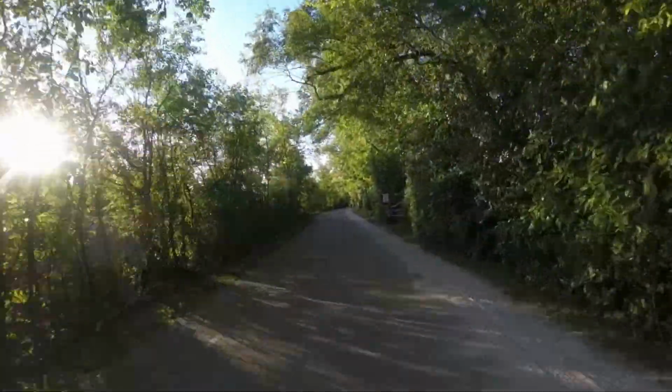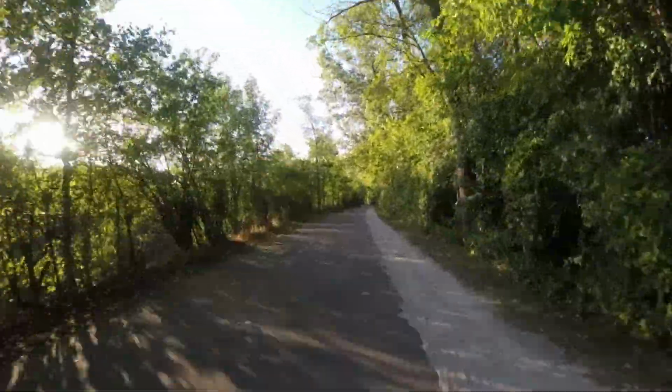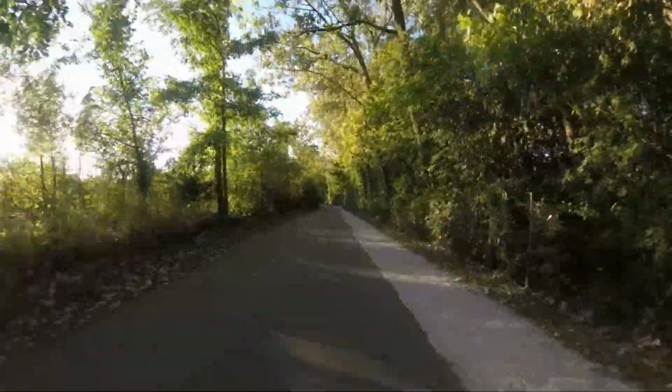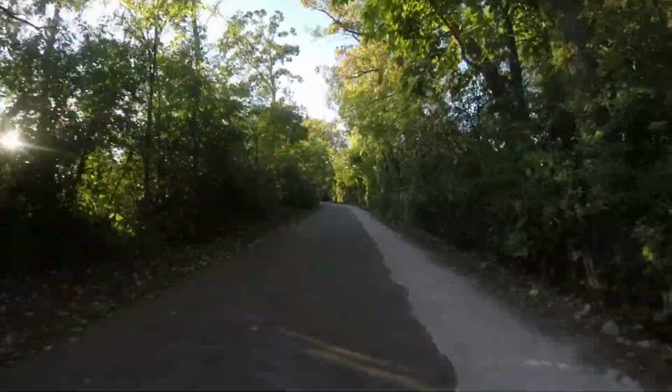So the first one that we're going to come up to here is Indian Hill. You just saw a sign there to your right that said Green Bay Trail. Each of the towns that the trail runs through maintains its portion of the trail, so you'll see different signs as we go into the different municipalities.